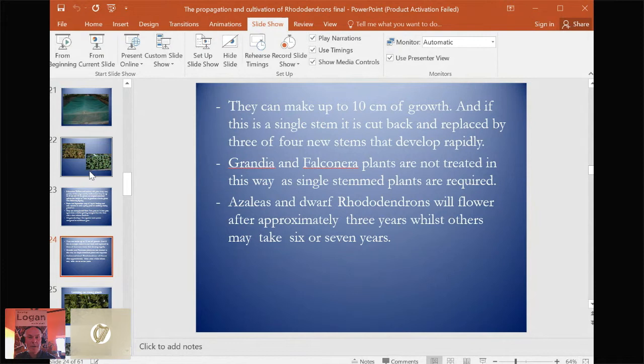Some subsections, like for example Grandia and Falconera, just produce single stems and are much slower growing. Grandia and Falconera can take up to 10, 15 years to flower. That's not unusual. So some will flower a lot earlier than others. Some of your dwarf Maddenia and azaleas will certainly flower after 3 years.